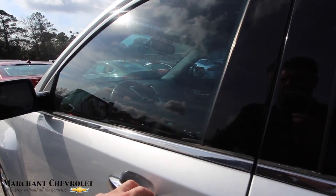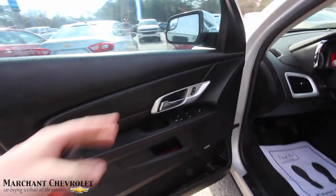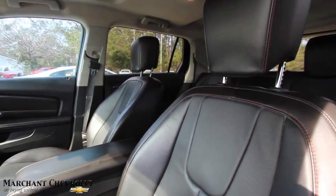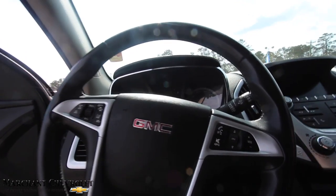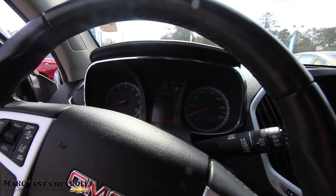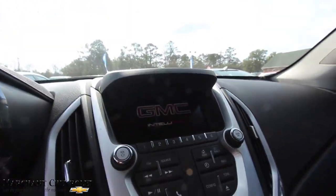Let's take a look at the inside. Very clean vehicle. Also has power windows, power door locks, power mirrors, Pioneer stereo system. You get your black leather seats, memory seats, power seats. Let's see how many miles are on this Terrain. And I don't see a window sticker on this particular car. 59,492. So 59,492. Got a nice display screen there.